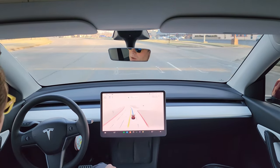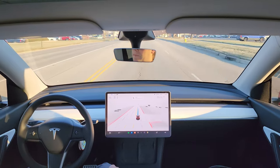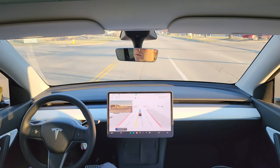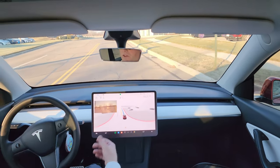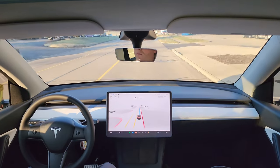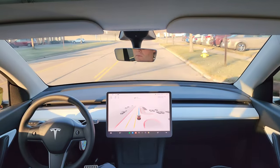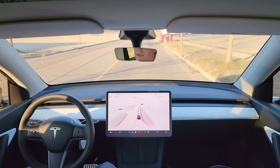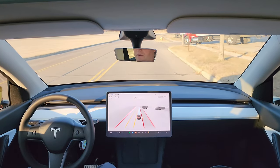So up here, in a moment, we should be turning left. And it should turn in here. There we go. I thought there was a cone in the middle of the road. I'm not sure why. It sees this truck pulling up. Let's see what happens. See, it's lighting up blue, thinking it could be coming into oncoming traffic. The truck stopped.